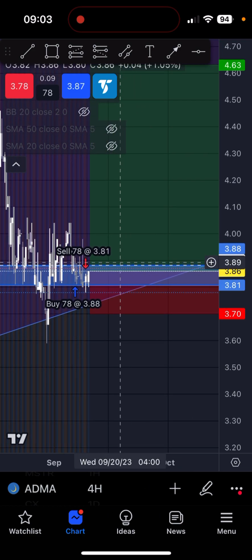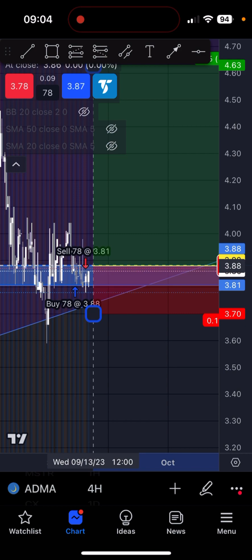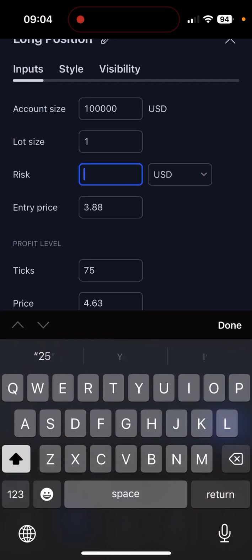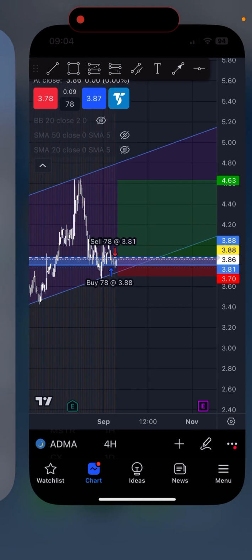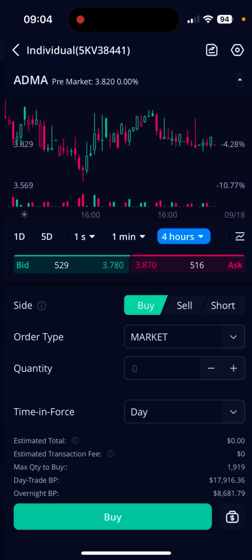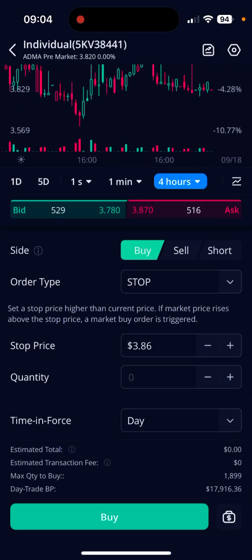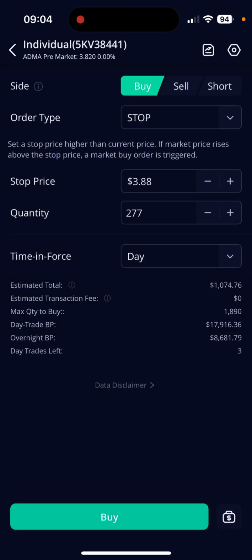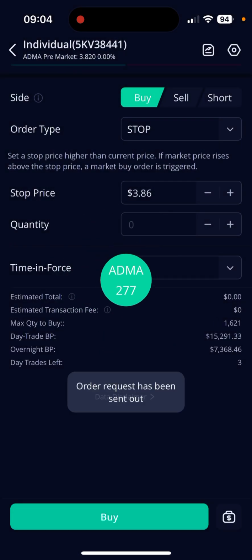So this one, I like it. I'm going to set a buy stop at 388. So we're going to get that type 3 if it's going to start pushing up, which I think it will. So at 388, we're going to risk the $50 on it, which means 277 shares with a 388 buy stop. So we're going to go ADMA. The only downside is this is a $3 ticker, so I don't necessarily trust it. Time in force is going to be day. Let's see if it'll let me do that pre-market like this. Okay, so that's sent out.